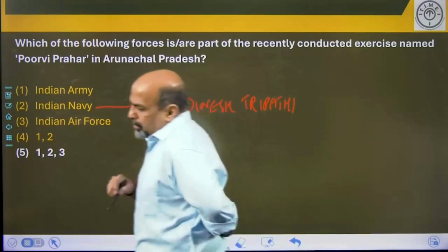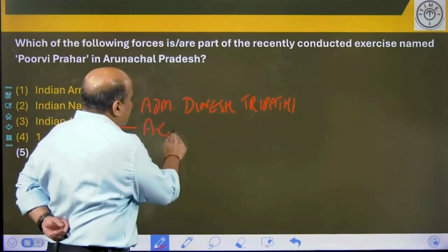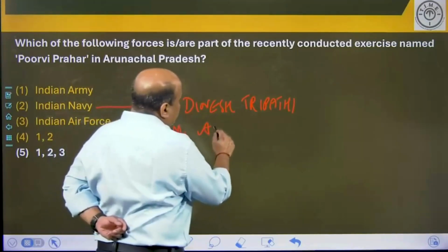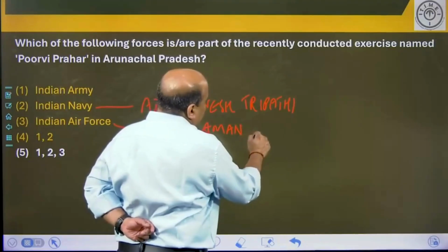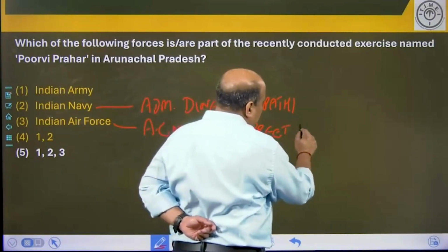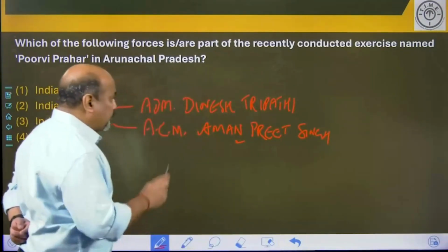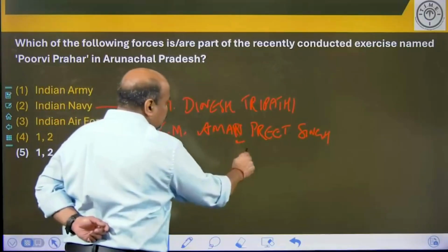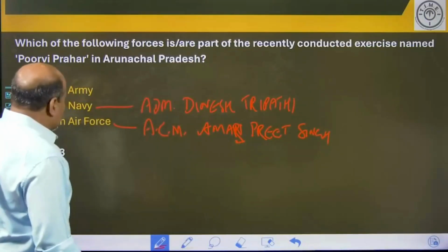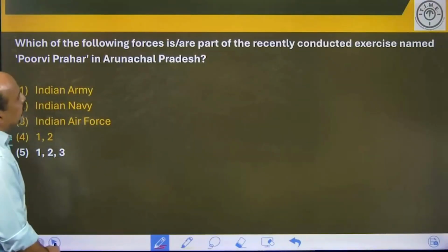Indian Air Force is headed by Air Chief Marshal Amanpreet Singh. Is it Amar or Aman? I am not very comfortable with this. I think it's Amarpreet Singh. Amarpreet Singh, not Aman. So all have been mentioned here. All defense chiefs.